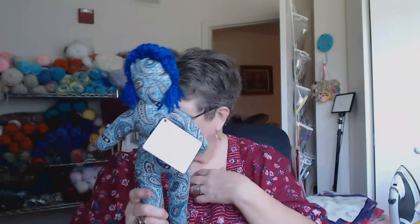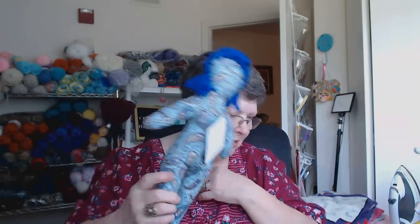Here's Miss Paisley. Here's Miss Paisley, right here. Isn't she something? She looks like she's crooked, doesn't it? Maybe it's the way I'm holding it. But this is Miss Paisley. I had two, but I guess I sold one. And then I still have the Petite. He's still hanging in there, Purple Petite.